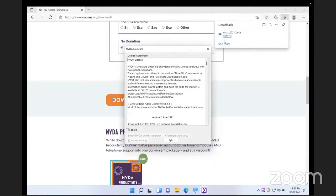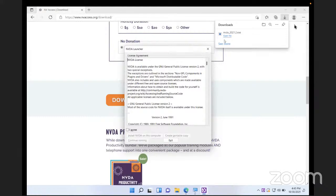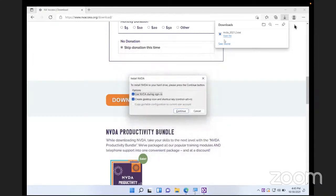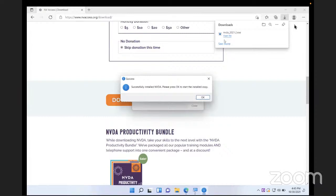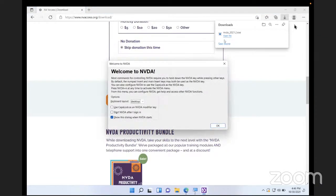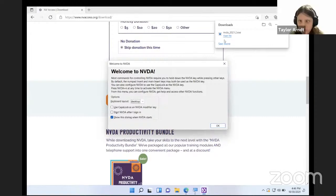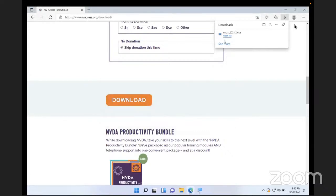NVDA Launcher Dialog. License Agreement Grouping. License Agreement Edit Read Only Multi-Line and Number Lock On. Number Lock On. That's the one thing I do not like, and I wish I could figure out how to fix. Screen readers read that a lot. I agree. Checkbox not checked. Install NVDA on this computer button. Install NVDA dialog. To install NVDA to your hard drive, please press the continue button. Create desktop icon. Continue button. Secure desktop. Installing NVDA dialog. Please wait. Success dialog. Successfully installed NVDA. Wow. Please press OK to start the install. Is that pretty fast, y'all? Welcome to NVDA dialog. Welcome to NVDA. Most commands for controlling NVDA. Wow. NVDA usage data collection dialog. Yes button. NV access download profile 1 Microsoft Edge.